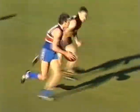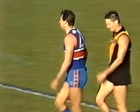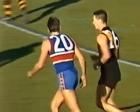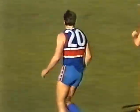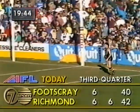Footscray skipper. Short pass across the ground to Coleman, who bumps off Lees. Goes long. Not far offline for a behind. Glenn Coleman from long range. Reigns in the lead to just 2 points now.